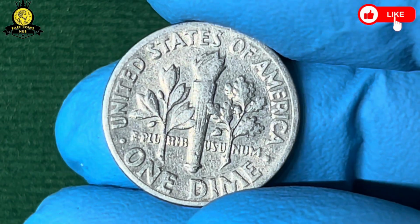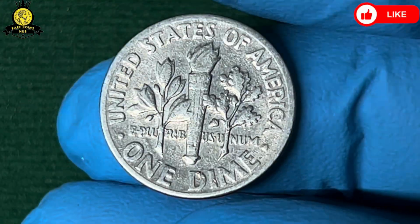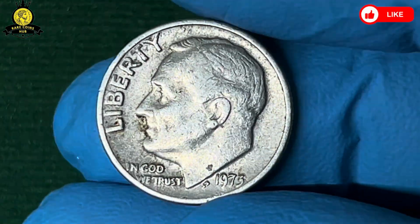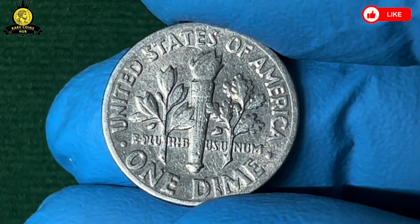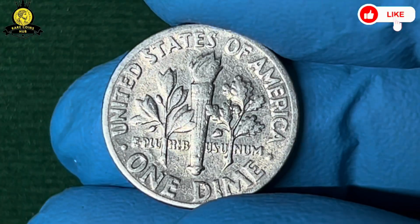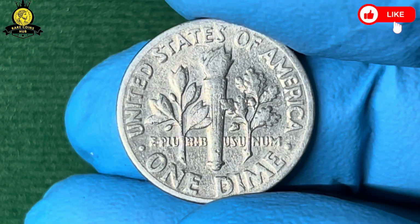The reverse side of the 1973 dime features a simple yet meaningful design. The coin depicts a torch, olive branch, and oak branch, arranged in a way that symbolizes the principles of liberty, peace, and strength. The torch represents the nation's commitment to liberty, the olive branch is a symbol of peace, and the oak branch signifies strength and stability. This reverse design, created by artist Felix Schlag, has been used on the dime since 1946, making it another enduring element of the coin's legacy.